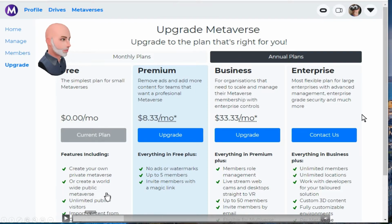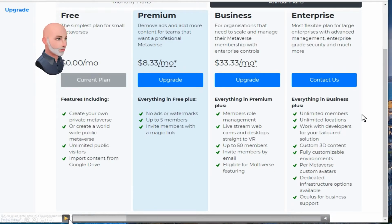at the plans. You can see everybody can get a free plan. You can get a premium plan, which gives you no ads or watermarks. You can invite up to 5 other people as part of that plan to participate. You get a link to your own metaverse right here from this plan. And then for businesses, for $33 a month, this is of course US, up to 50 members can participate.